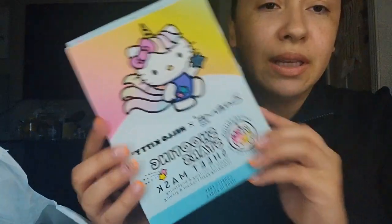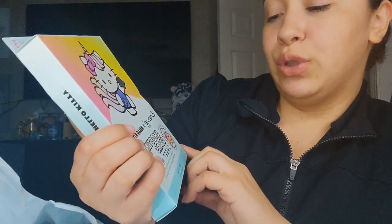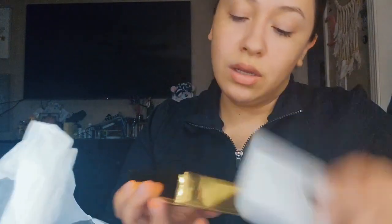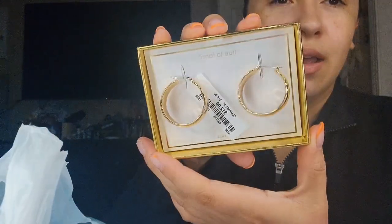And then I found these Hello Kitty Shooting Star Sheet Masks. I swear, anything Hello Kitty, I'm going to get it. And these were $5.99.